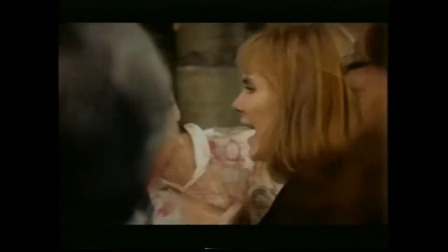And just very briefly, I'll tell you a little bit about the history of this church. There has actually been a church on this site since the 7th century.